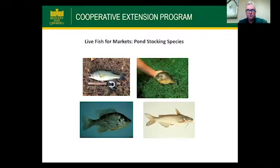Some of the fish species we deal with here, particularly in the South and the Midwest, are species of fish for pond stocking, and this primarily includes the largemouth bass, bluegill, redear sunfish, and channel catfish. These fish have been found to work the best in our small human-made ponds and lakes. They really provide the best fishing, and particularly the largemouth bass and the bluegill can constitute their own predator-prey dynamic, where fish really don't have to be externally fed.